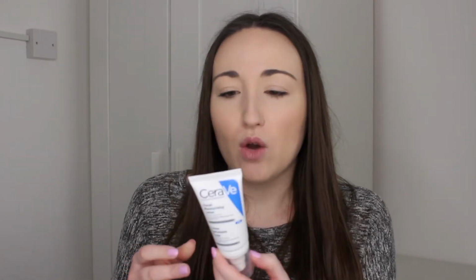On my last haul I bought one of these, but I'm buying another one as a backup because it's so good. This is the CeraVe Facial Moisturising Lotion PM, so you can get an AM and a PM version. I always use this before bed. It's so good, so moisturising, so hydrating, but it's really lightweight on your skin as well. I love it. And then I picked up the AM version.